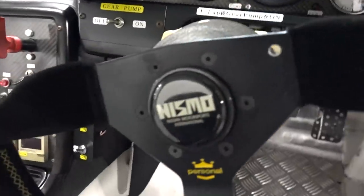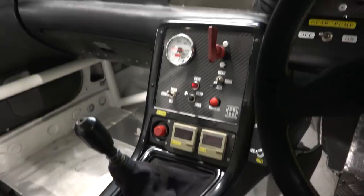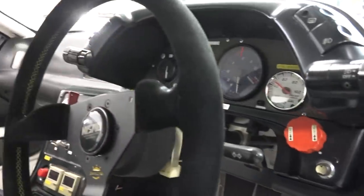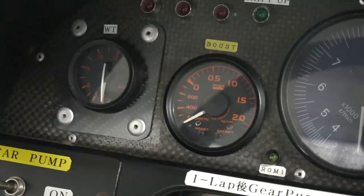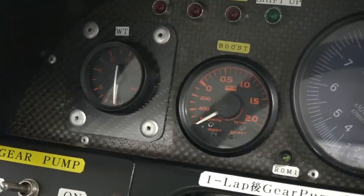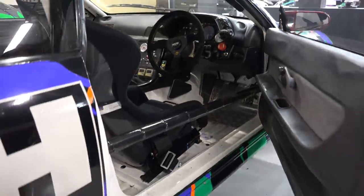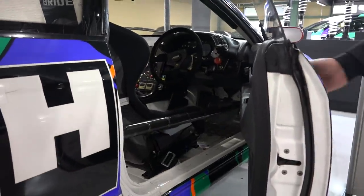Look at the old Nismo horn button. All right, I'm getting ideas for my car. And it also has a very, very strong smell of petrol. The old retro HKS gauges. That's cool. All right. Well, enough about the past.